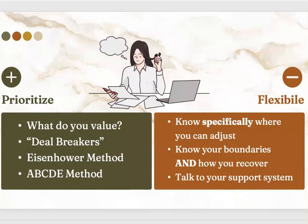And so really what's important is talking to your support system, letting them know what you need, letting them know how you might have to be flexible and what that looks like, and also talking to them about their values and their deal breakers. Making it a more collaborative event. Often, as graduate students, we have families, we have children. And so finding ways to really be collaborative with your support system about time management can really help you prioritize as well as know that you have support if things need to be flexible.